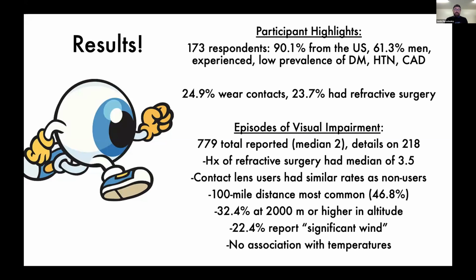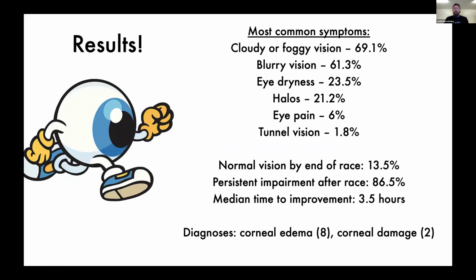A couple of environmental things: 32.4% were at 2,000 meters or higher in altitude. About a quarter of them reported significant wind, but there were no associations with cold or hot temperatures. You can see the most common symptoms that folks reported on the form, in the form of check boxes, so they could choose which symptom they had. Obviously, cloudy or foggy vision and blurry vision were the most common. But there's halos down there, and if you know anything about glaucoma, it makes you worry.